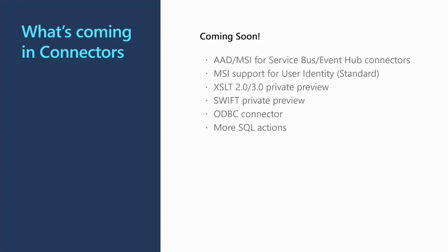Again, today in standard Logic Apps, for XML transform, we support maps based on XSLT 1.0. We will be adding the support for XSLT 2.0, 3.0, as well as the ability to reference custom code. This will be available in private preview later this year. We'll be sharing the sign-up information in our monthly webcast as well as on Twitter.